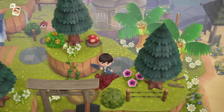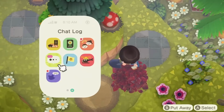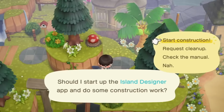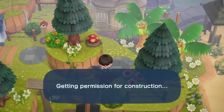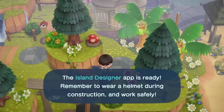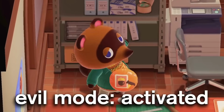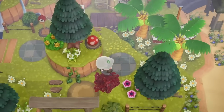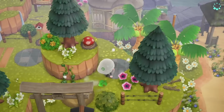For number 3, we're back to an intentional update that Nintendo made that honestly made things worse. Not hugely, but still, I do think it was a big shame. At some point, Nintendo must have decided that we were just making too many bells and that Tom Nook was way too generous for this version of Animal Crossing. Because they actually decided to change the interest rates for the ABD.